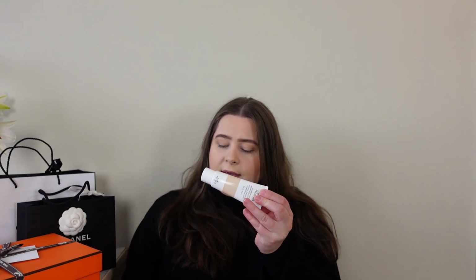I bought this in the Copenhagen Hermès store. This was the only thing I bought from that store. However, I asked about many things, but they didn't have anything in stock. So I ended up just buying this foundation, and I'm very happy that I bought it because it is a little bit expensive, but this is the perfect summer foundation.